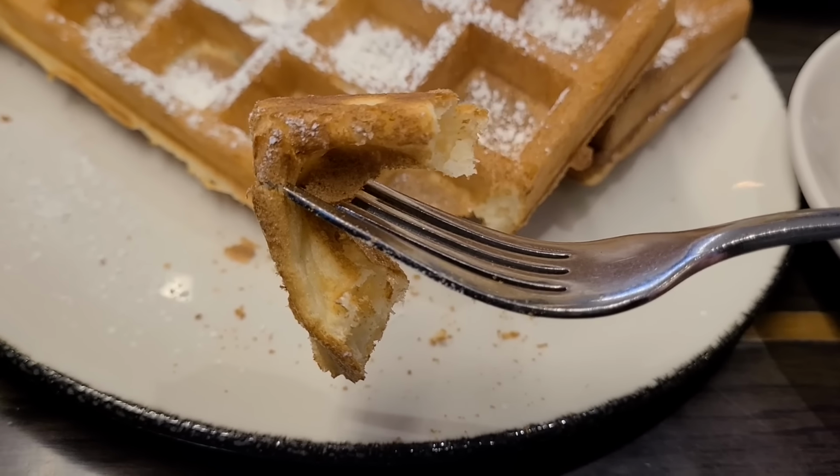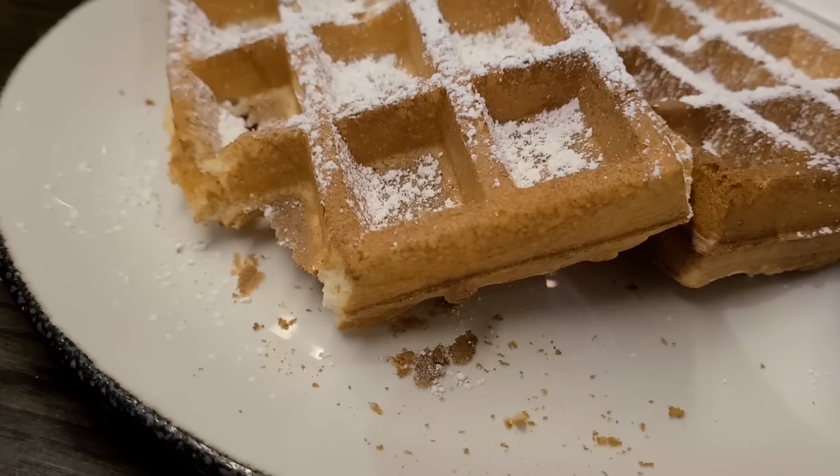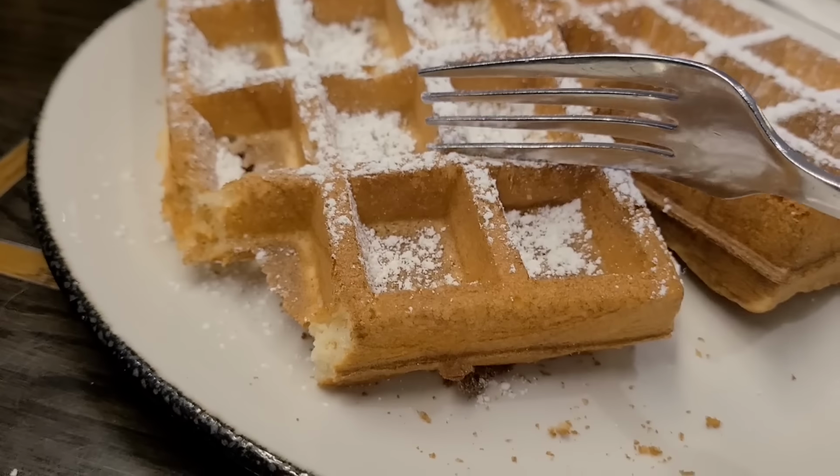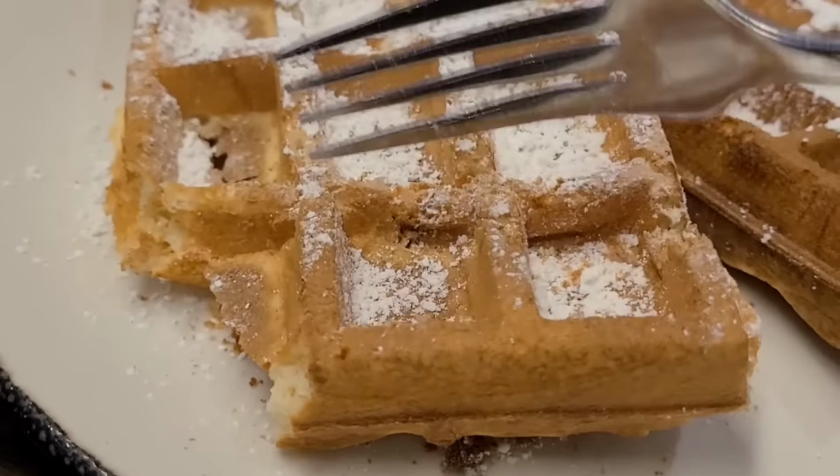Okay, first a bite without anything on it, just to taste that natural batter flavor. Whoa. I was not expecting that. That was just so sweet and flaky and balanced. Here, that was even a piece without much sugar on it. Let me try a piece with some sugar.